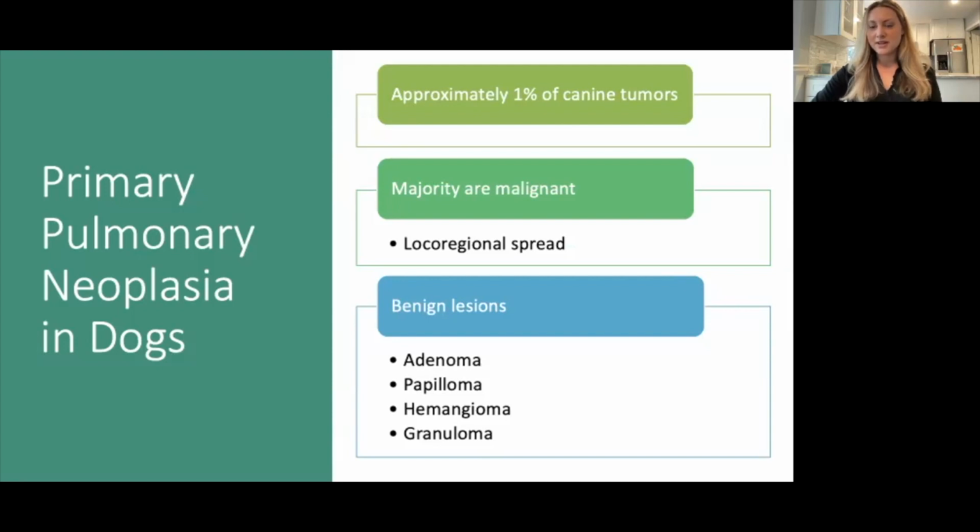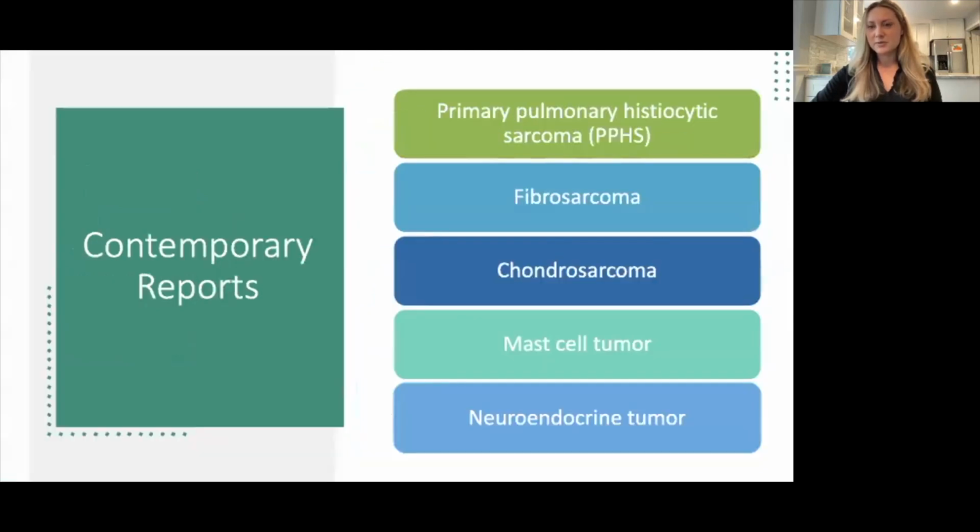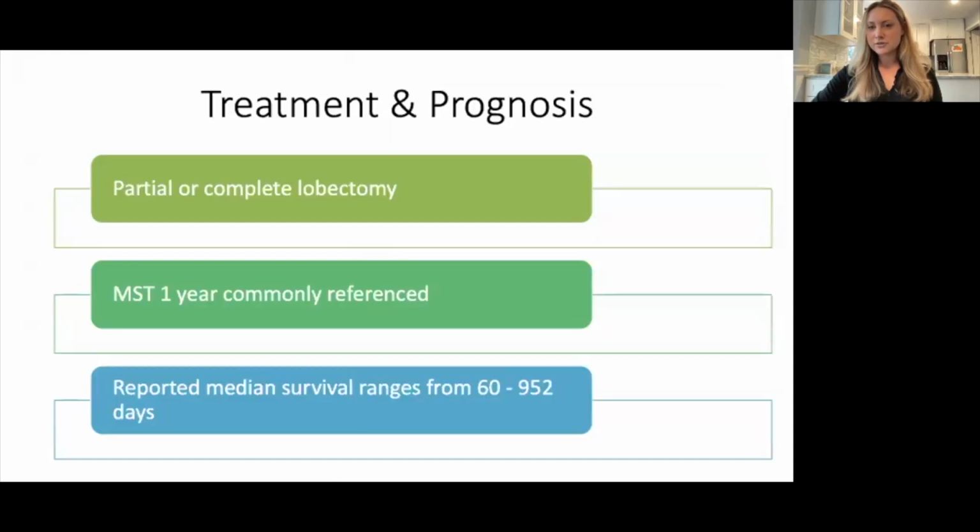Histologic classification of canine lung tumors was last broadly evaluated by Ogilvie and colleagues in 1989, at which time a retrospective analysis of 210 dogs found that 97% of tumors were consistent with carcinoma. Additional tumor types that have since been reported in the veterinary literature include primary pulmonary histiocytic sarcomas, fibrosarcomas, chondrosarcomas, mast cell tumors, and neuroendocrine tumors, suggesting the need for updated information regarding the histopathologic distribution of primary lung tumors in dogs.